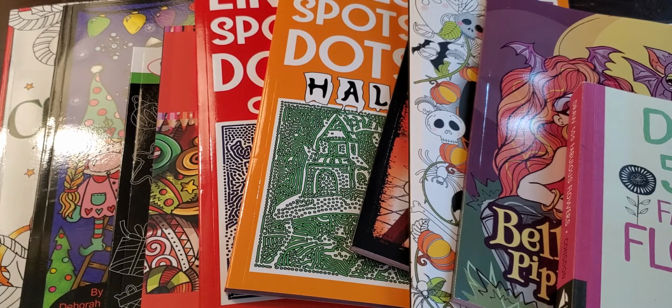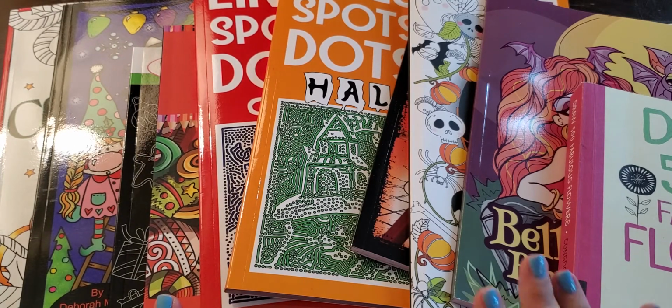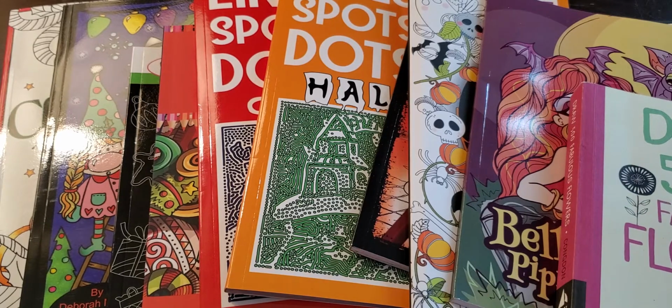I have mentioned before that I like to do all of my holiday or seasonal coloring book purchases early, mainly so that I can color them when the time comes. So I do have a lot of Christmas and Halloween coloring books, but also because the closer it gets to the holidays, the less I like to spend on myself.